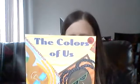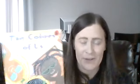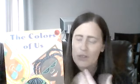What colors would you use to mix your own skin color? So think about the skin color that you have and which one of those beautiful hands that we saw at the beginning of the book and how everybody is a different shade and a different color. I want you to think about how would you make that color yourself? And what kind of cool name would you come up with? So think about that. What kind of colors do you have?